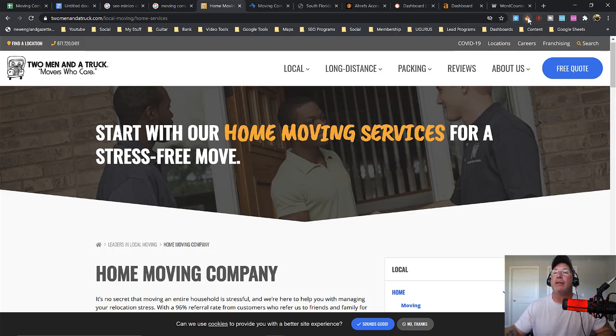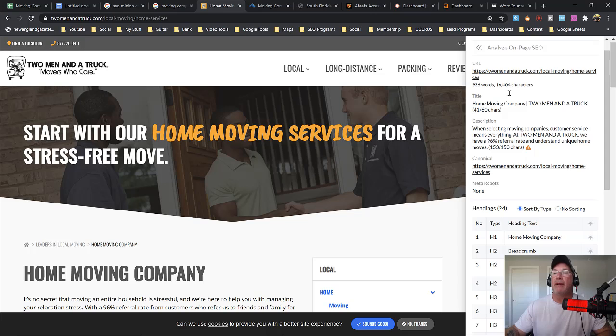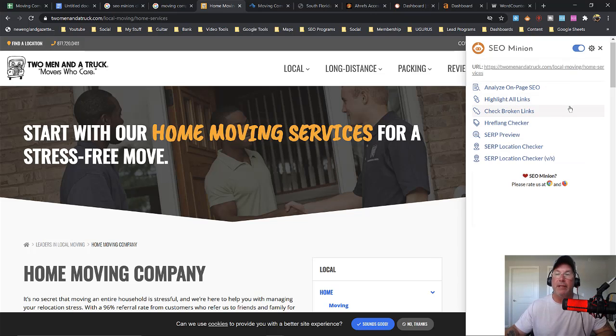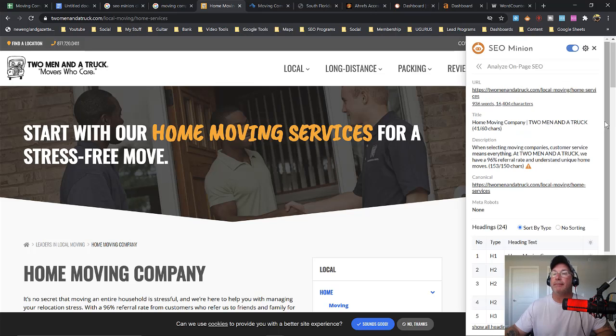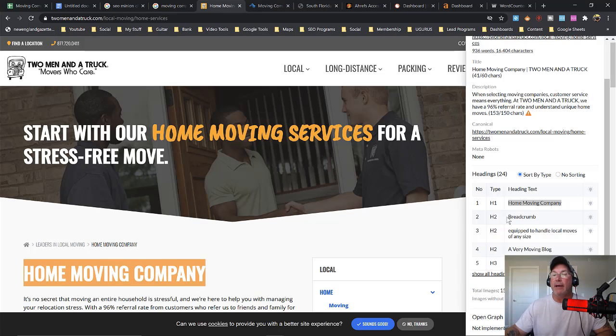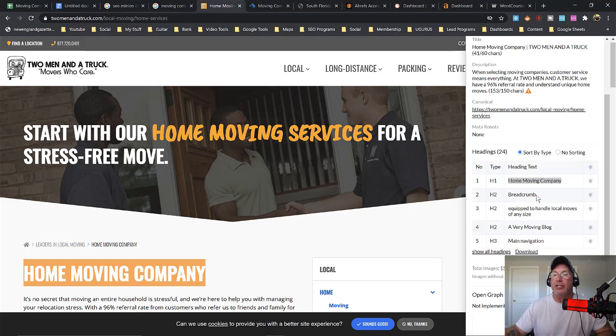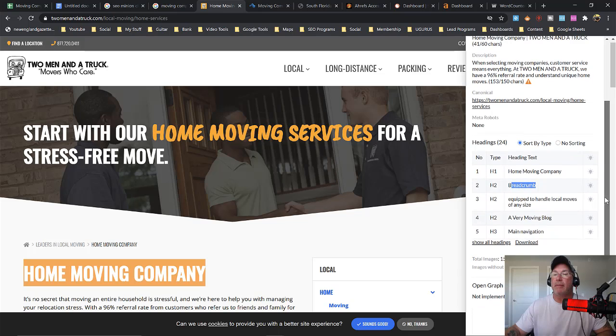So I go to my Chrome extension and I hit SEO Minion, right? I scroll down. In fact, let me just take it back. When you first open SEO Minion, it's going to look like this. And what you do, very simply, is you just click on page SEO. And we're going to notice that their H1 tag is Home Moving Company. Okay, all right, that kind of makes sense, right? We're trying to rank for moving company. So that seems like a good idea. Their H2, I don't know what that means, but they have another H2 called Equipped to handle local moves of any size. All right, well, we're just worrying about the H1 tag right now.